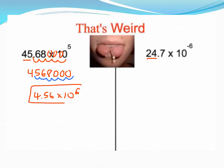Okay, now how does that compare to the original one? Here I had 10 to the 5th. Here I had 10 to the 6th. So can you look at this and figure out what would be a simplified way to do this? Well, all I did is take this decimal and move it one spot to the left. I added an extra decimal spot. When I added an extra decimal spot, I'm adding a power of 10. So really you're going to take this power of 10 and add 1 to it. 5 plus 1 gives you times 10 to the 6th.